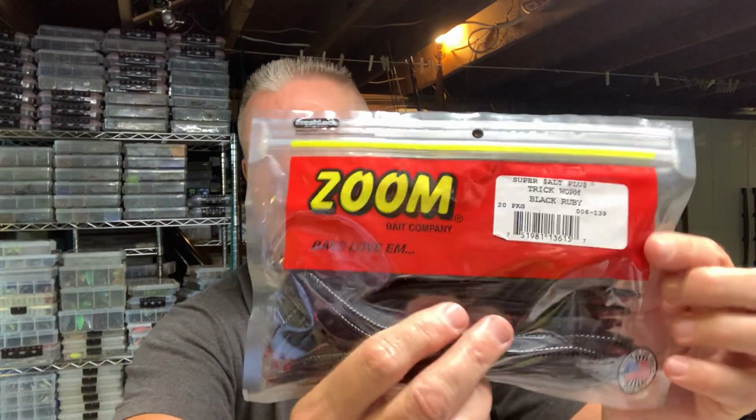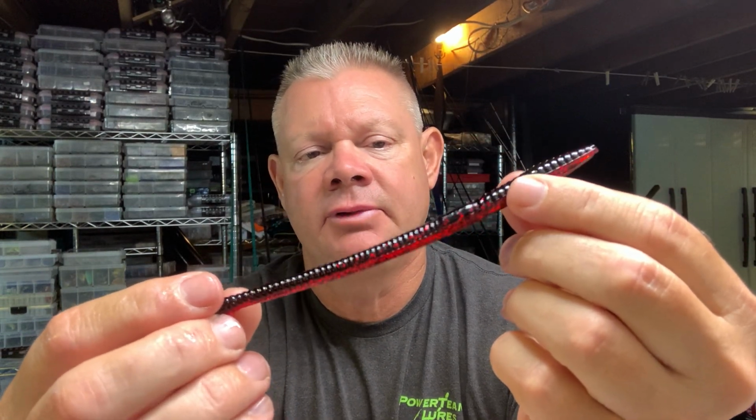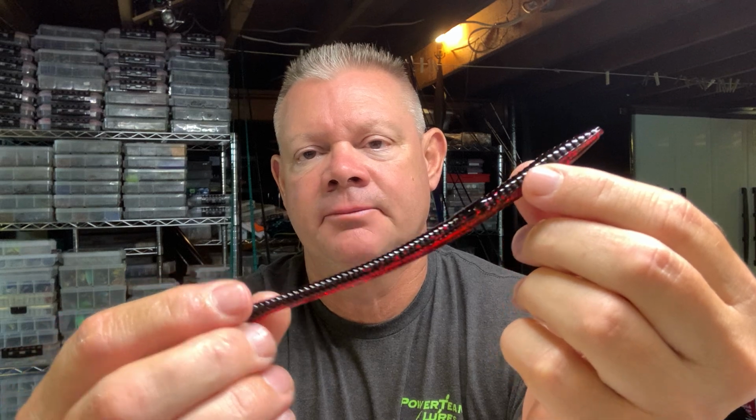This is the black ruby color, like a black red. I didn't know if I had this one or not, but I grabbed it. So you got the black top with the red flake and then the red bottom. Really nice. So there's your black ruby trick worm.